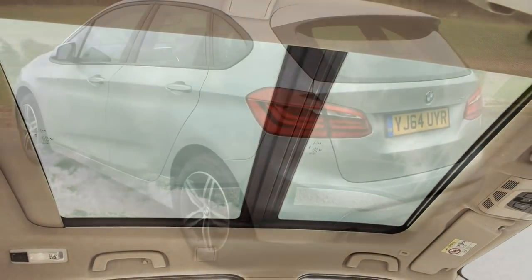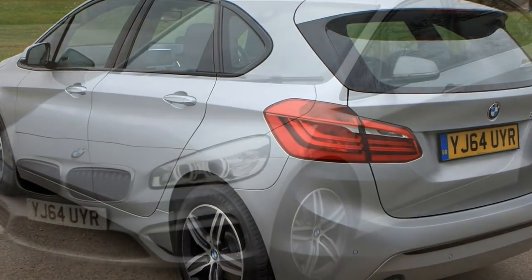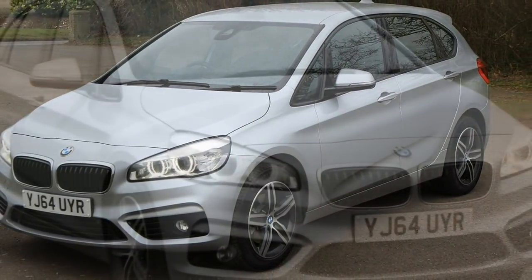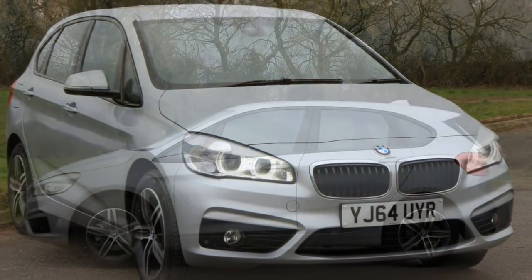Like the petrol engines, the 218d is joined in November by the 216d and 220d, and the 220d is also offered with xDrive, where it is fitted with the 8-speed automatic gearbox as standard.